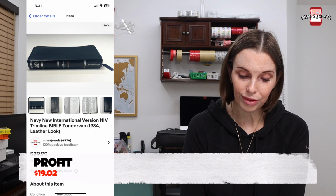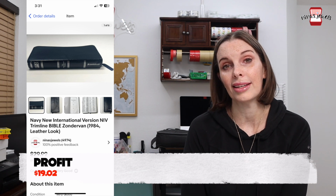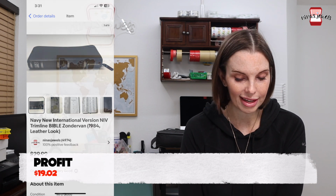Next up was a Navy New International Version Trimline Bible from 1984. We got that at a thrift store for $1.08, and it sold for $29.99. Next up was another item that we got from the recent storage unit purchase that we made.